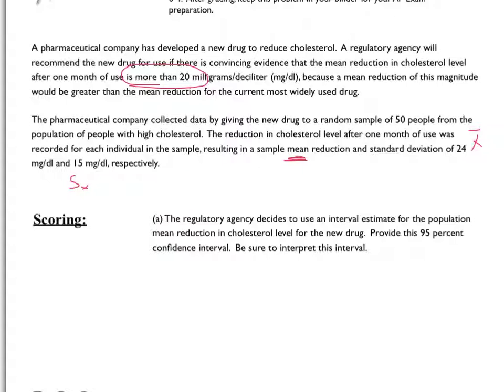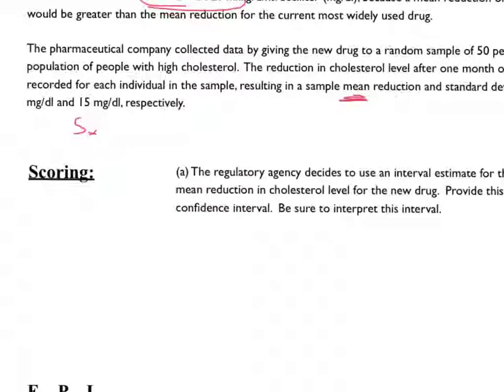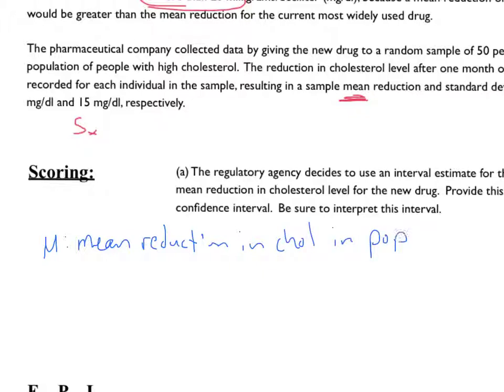So the first thing we're going to do is we're going to be using mu, which means we need to define what mu is. So I always start out with those definitions. What exactly are you referring to? Mu is going to be the mean reduction in cholesterol in the population. And so you always want to say all of that. What it's referring to. It's the mean reduction in the cholesterol in the population.